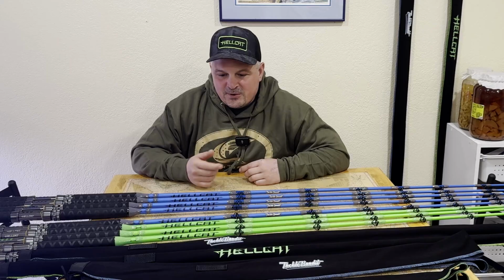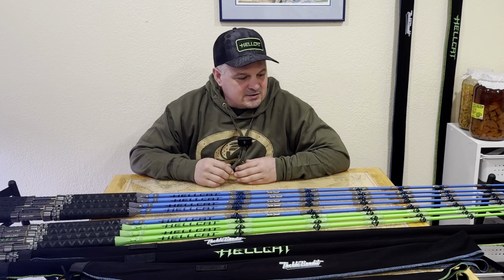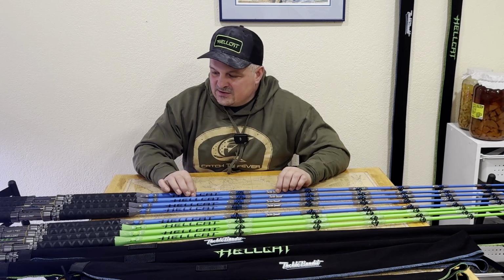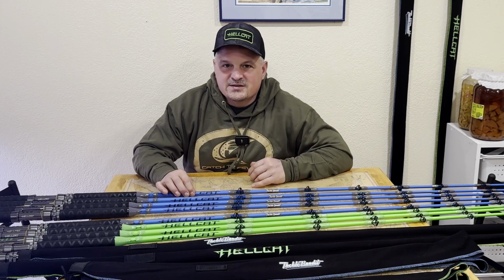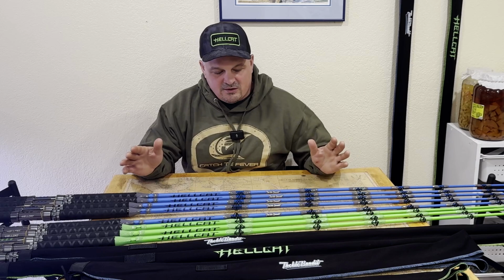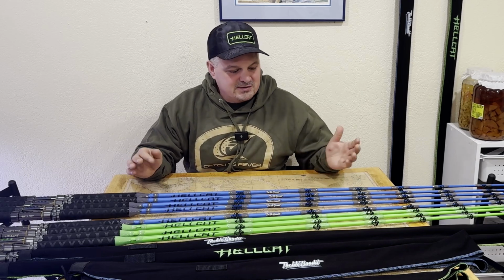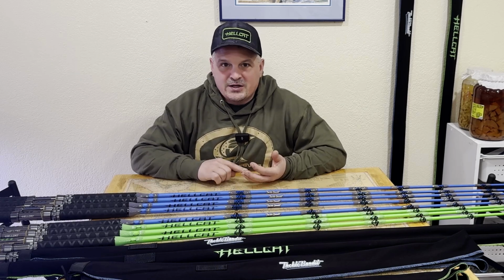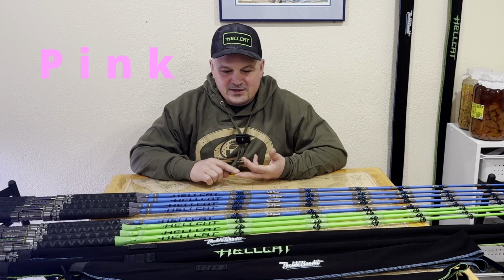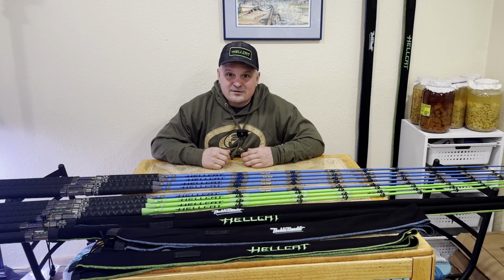So, but they come in a wide variety of colors, and this is the new color they're coming out with. This is kind of tackle banded series, but you can get all these. These are all Hellcats. They all come from the same place, made with the same materials. The only difference is this comes in blue. They come in green. They come in pink. They come in orange. I own probably close to 40 of these.